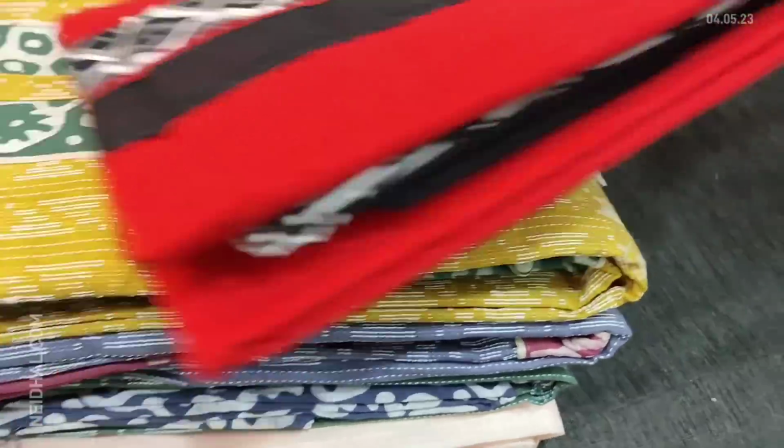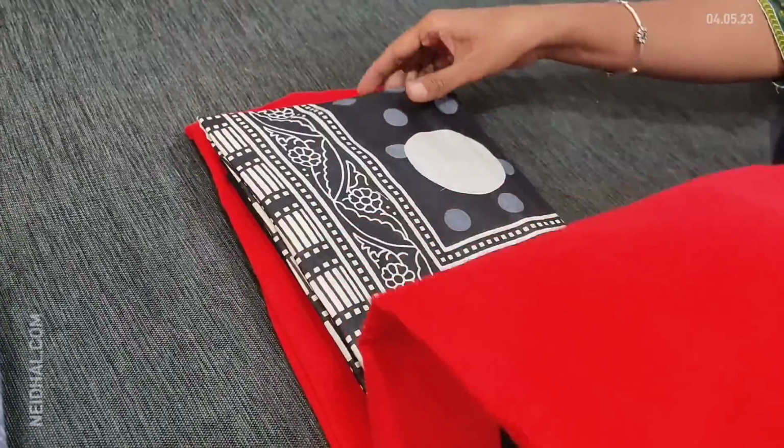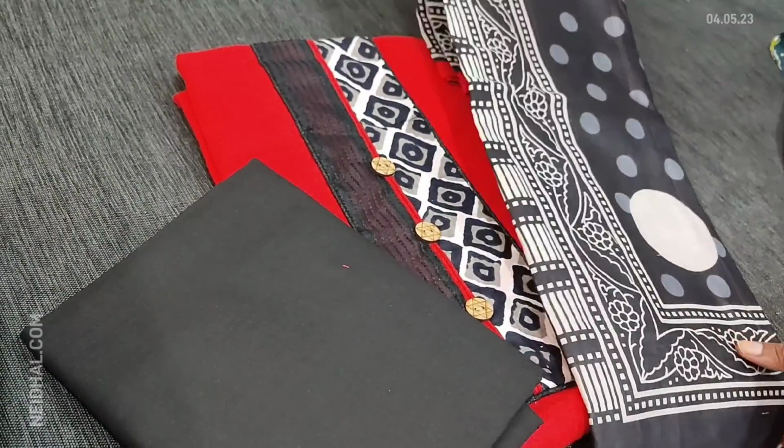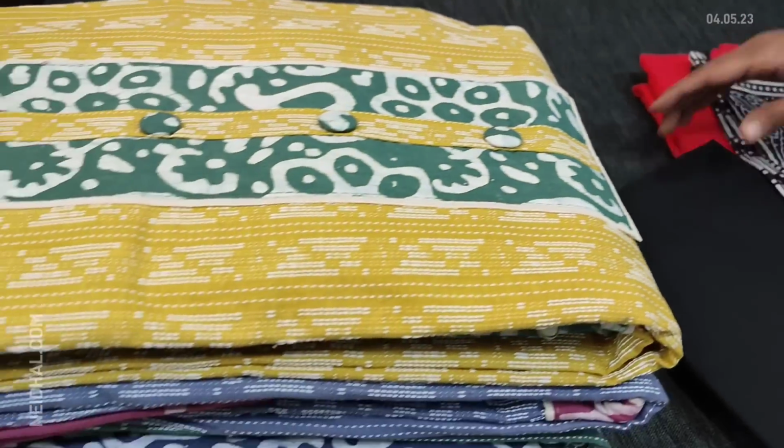The second color we have in dark peachish pink with black combination. Dupatta, the same design what we saw now in mehendi yellow color. So these sets are priced at $8.99.